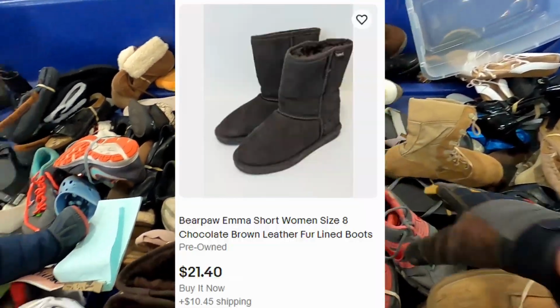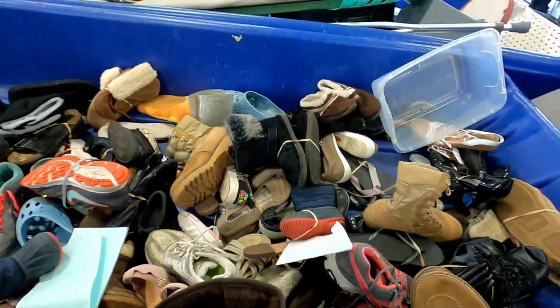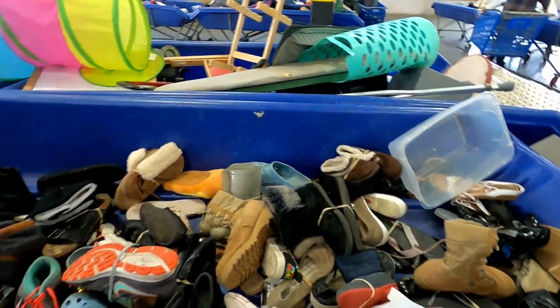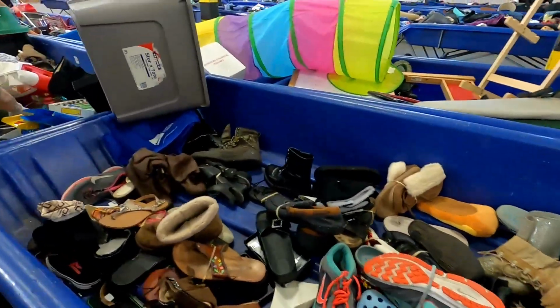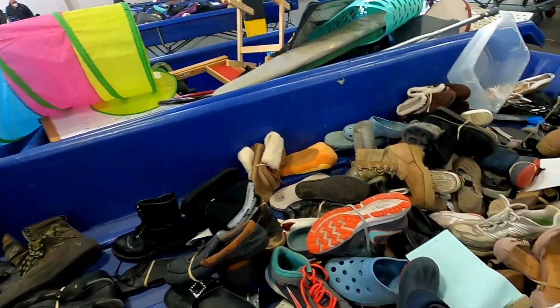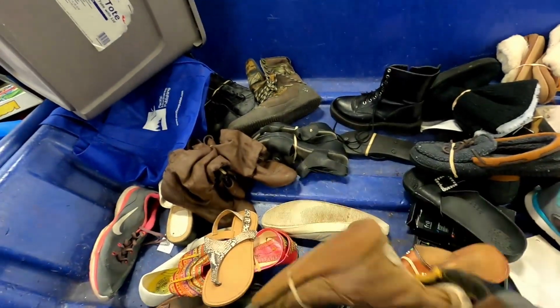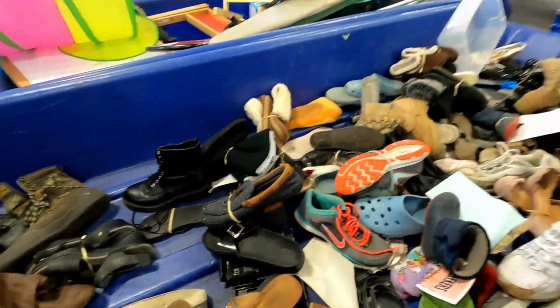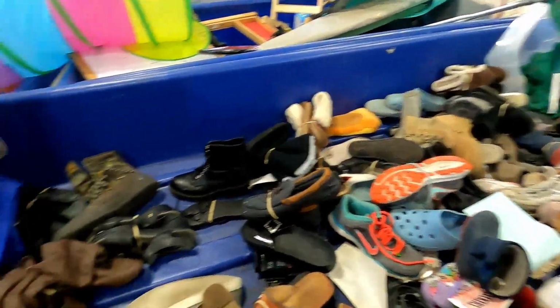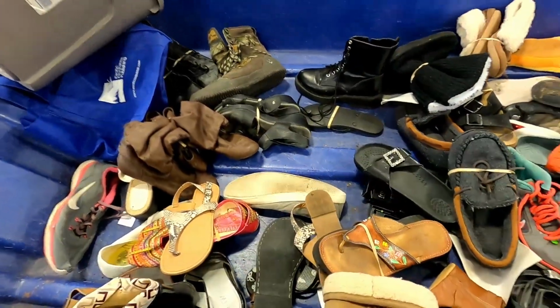And then these bear paws, I have them listed there for $21.40 because they were in very, very good condition. Looked like they had hardly been worn at all. So poking around some more in the shoes, always checking condition as well as the type of shoe. Obviously, you want name brands that people have heard of, but they have to be in good condition as well.